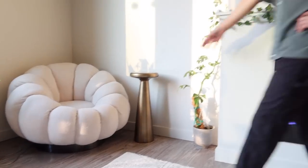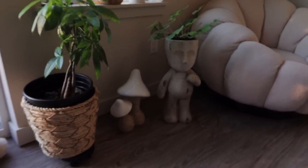These right here, these are kind of funny. These are kind of silly to me. They look like thumbtacks, but I got them at Ross. Also, look at that little person. I love that little person. I love him. I love him.